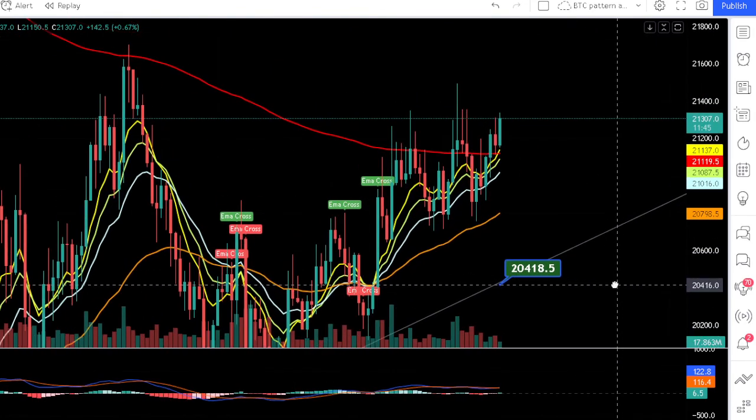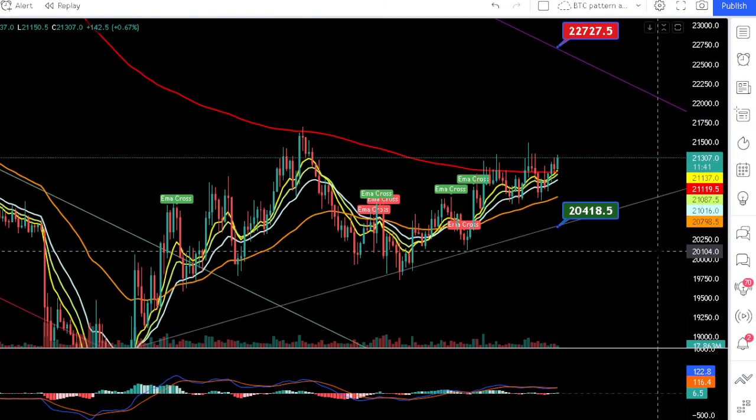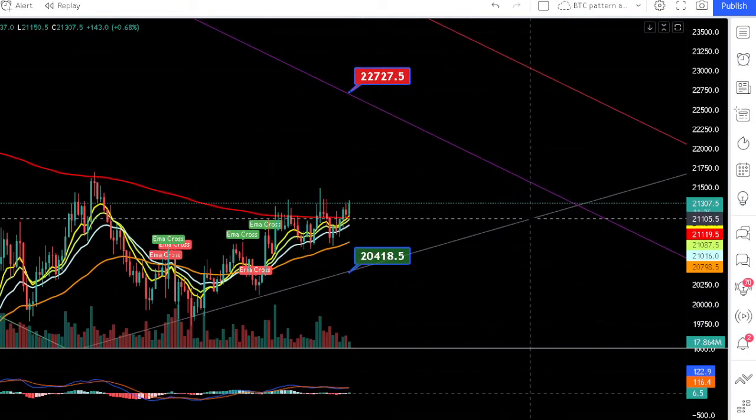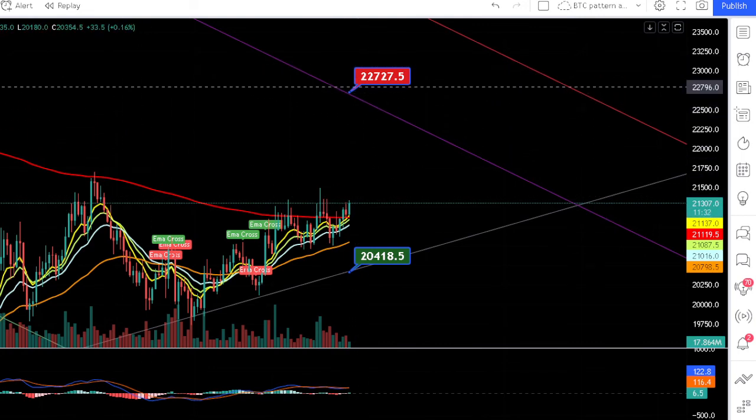On the 1 hourly chart, we are above the 200 EMA. And if we continue this way, the 200 EMA, if it goes straight, it will be resistance around here. Over here, I can't see any other EMAs.